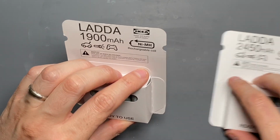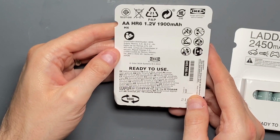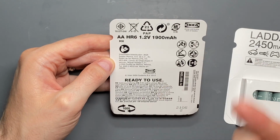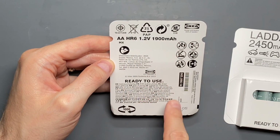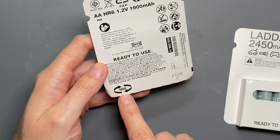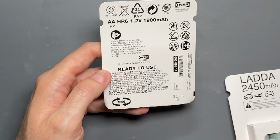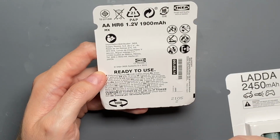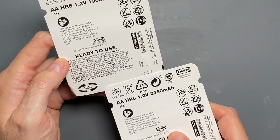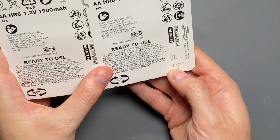I'll start with the 1900 milliamp hour ones because they're the new ones. I'll show you the back of this before going any further. There's lots of stuff on here, but a couple of interesting points. It does say made in Japan right there. And it's showing 1,000 charge cycles, which is interesting because the 2450s show 500, just like the original LADDAs. And these appear to have a date code indicating this was manufactured in May 2021, and this was manufactured in July 2021.